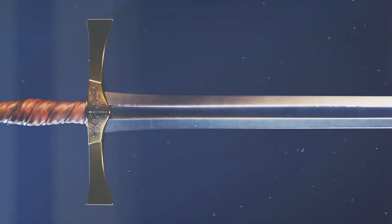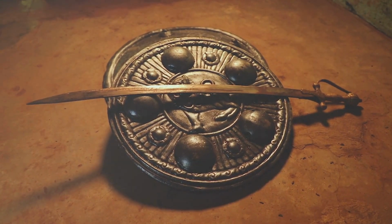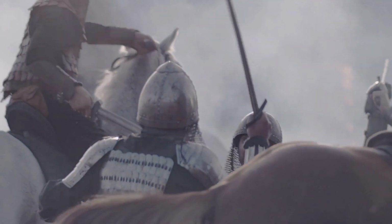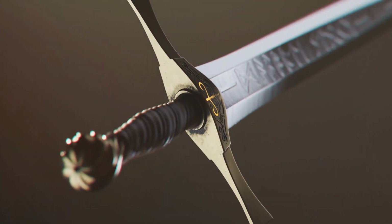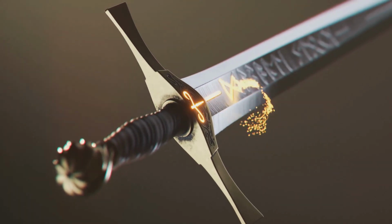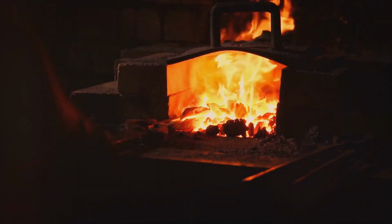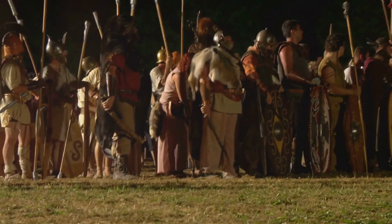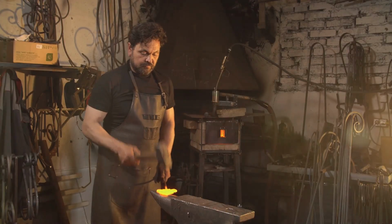Section 3. Shamshir, the Persian scimitar. The Shamshir's curved blade allowed for a slicing cut rather than a chopping motion, making it incredibly effective against unarmored opponents. But the Shamshir was more than just a weapon, it was a work of art. The blades were often adorned with intricate engravings, calligraphy, and even precious stones, showcasing the skill and artistry of the Persian blacksmith. The Shamshir, with its deadly elegance and artistic flair, became a symbol of Persian military might and cultural sophistication.